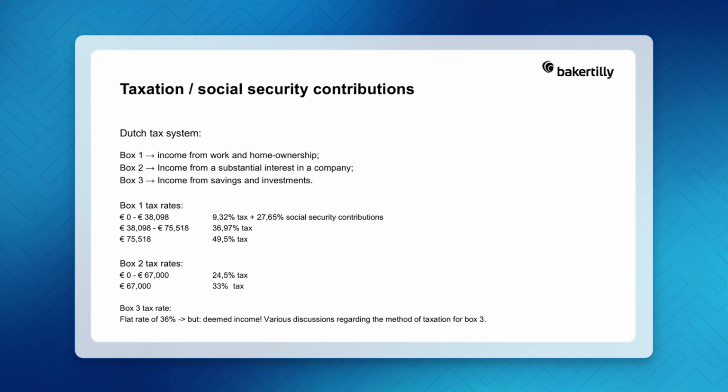Box 2 is income from a substantial interest in a company. If you are a shareholder in a company and you have an interest of at least 5%, then any income is considered box 2 income. And you have box 3 income, and I always say that's the rest, but it's income from savings and investments. So that could be a savings account. It could also be, as indicated, the cabin in the woods or the second house on a very nice beach or somewhere.